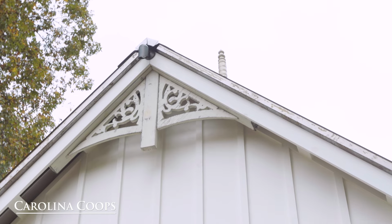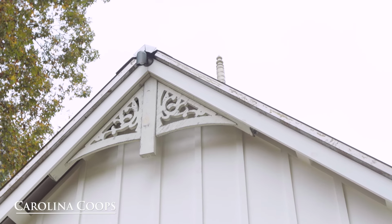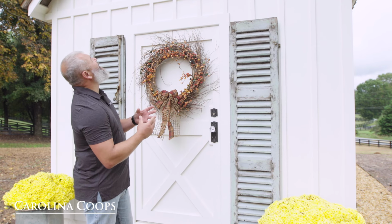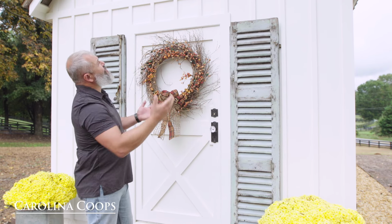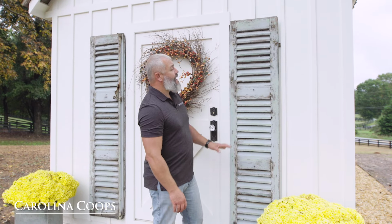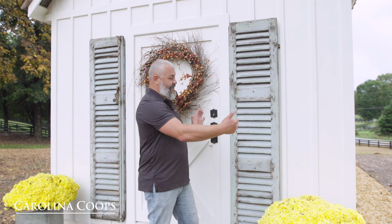And up top, you'll see the corbels that are probably not authentically old, but they're distressed to look old. And it's just a nice detail to add up in that area where there's usually nothing. One of the things I want to point out, this is true board and batten siding. And when we go on the inside, you guys will get to see, I call it popping the hood. You'll be able to see the backside and see exactly what I mean.